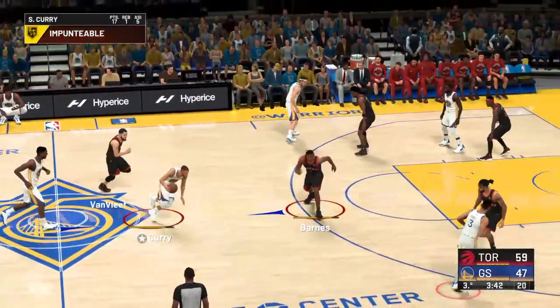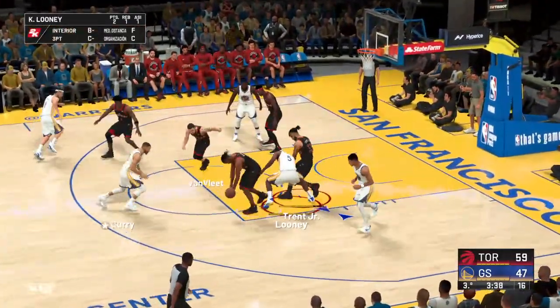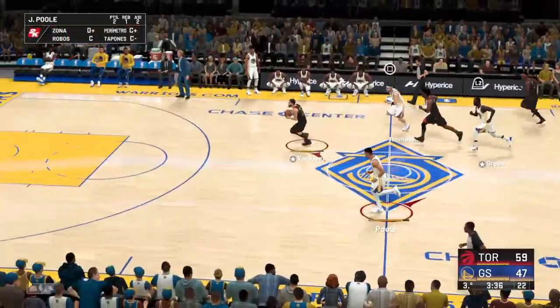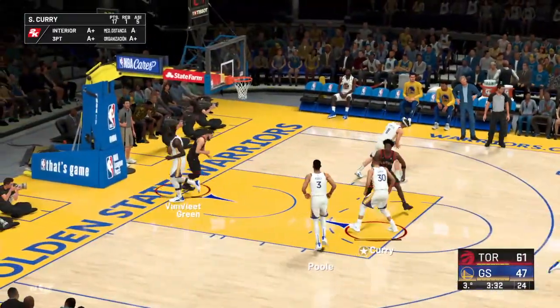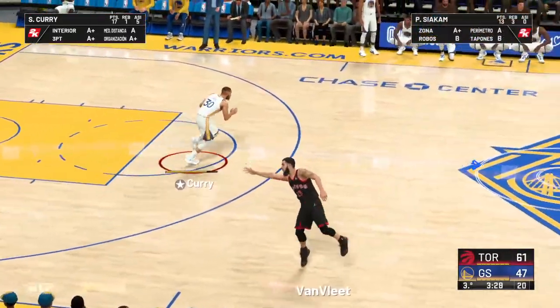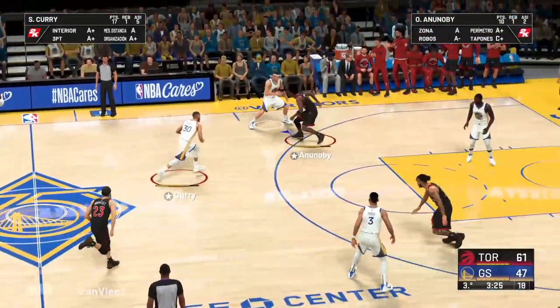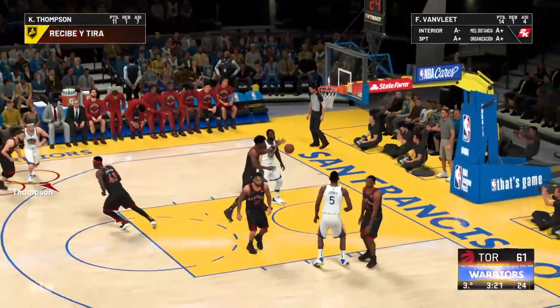And here's Curry, who brings it up for the Golden State Warriors. Down low. And stolen by Barnes. And here we go. Van Vliet heading to the hoop. Finished off the break. Van Vliet's got 5 points now in the quarter. Boy, everyone is getting to their spots and then capitalizing. 3 for 4 in the quarter. Beautiful. And Thompson gets it to go.